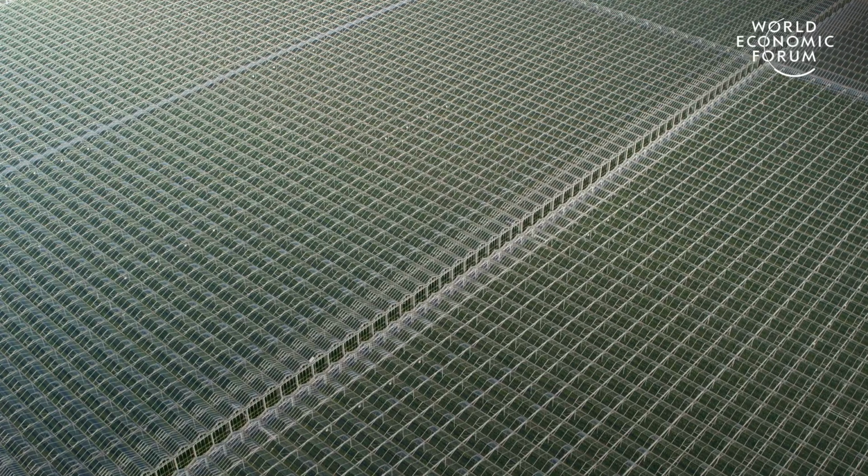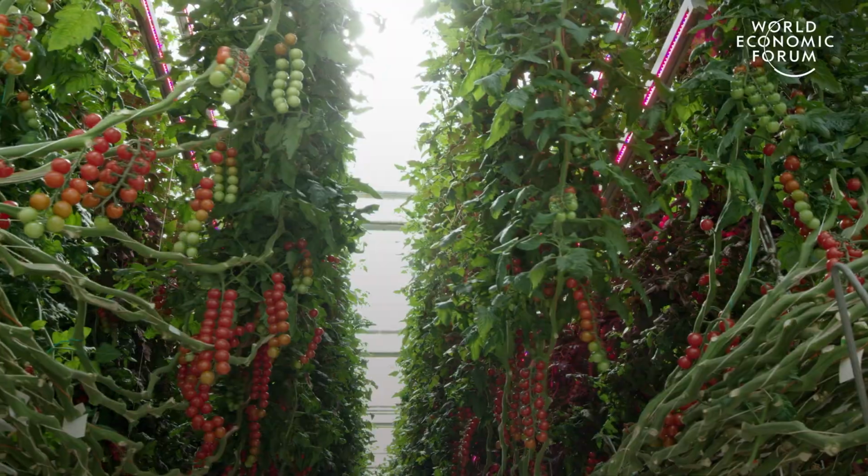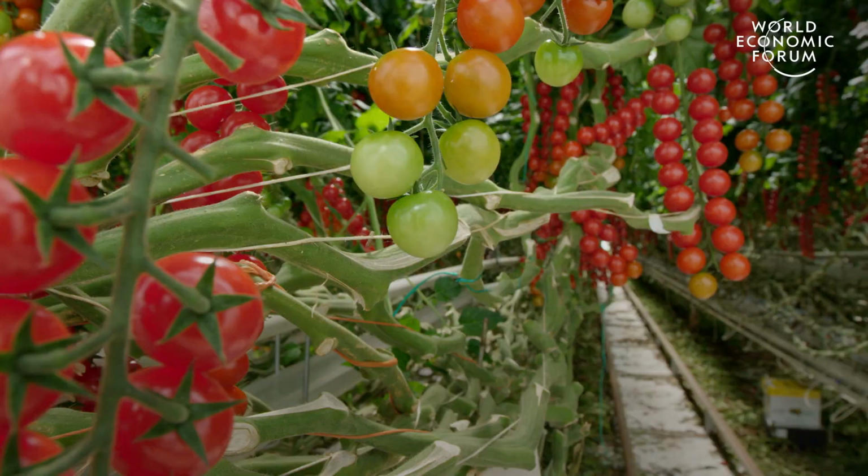Sometimes sustainable solutions are costing a bit more on the short term, but on the long term they should be more effective, and that's actually what we are seeing. You need to have the guts to invest in those kind of things for the long term.